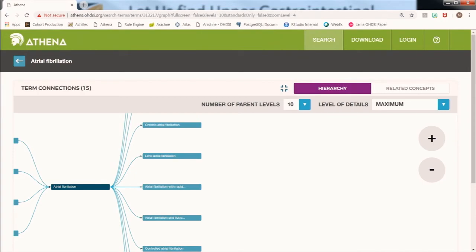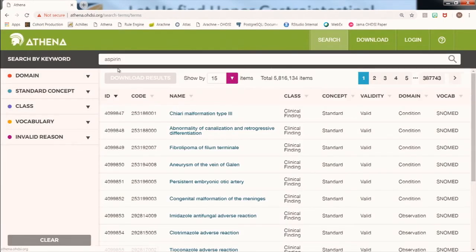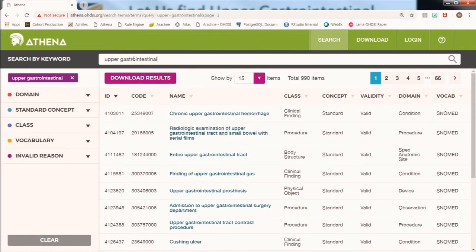Follow along here. Whoa, where's my little mouse? That way. And we can type upper gastrointestinal. I can't spell today. There we go. And you'll see you'll find a lot of them. There's a ton of them when you look this stuff up. And you find so many of them, you're like, okay, which one is the right one? So you start browsing this little guy and trying to figure out which one is the right one.